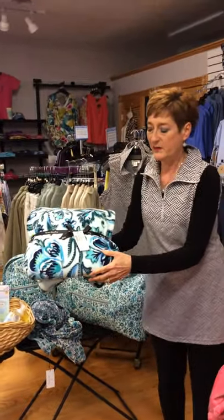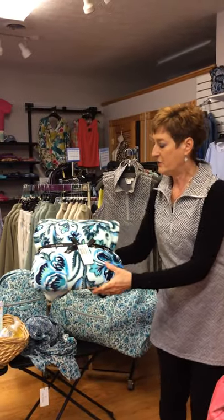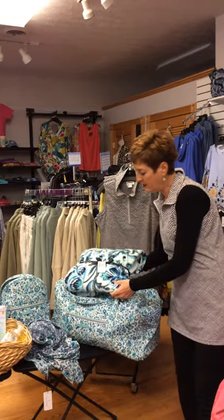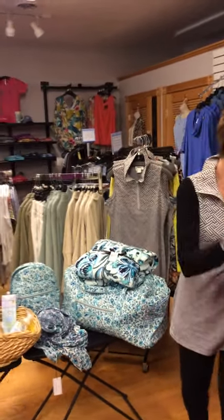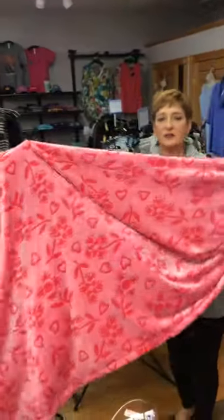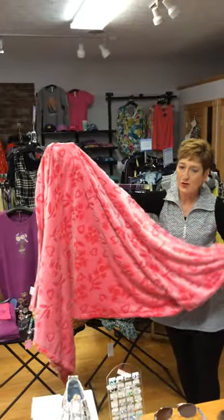The blankets are 50 by 80. They're $55, and this is one of the newest spring colors that we have here in the store now. They're huge. I just took this one apart just to show you. They're great for snuggling up on the couch for the next month that we're all going to be home.